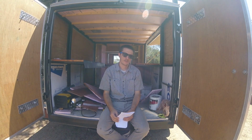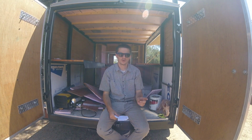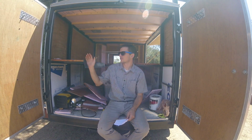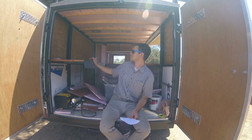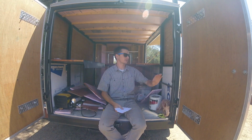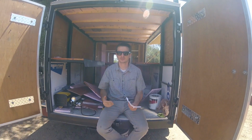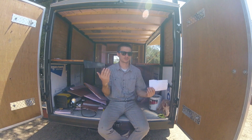But anyways, my top reasons why I chose a cargo trailer. One, I can custom make this whatever I want. Simple, nothing to it. As you can tell, it had a big old platform. I basically had to cut out some and chop it out because I want to walk in here. I can't stand up completely, but that's okay. It's an 8-foot long trailer. I can sleep in it and do whatever I want.